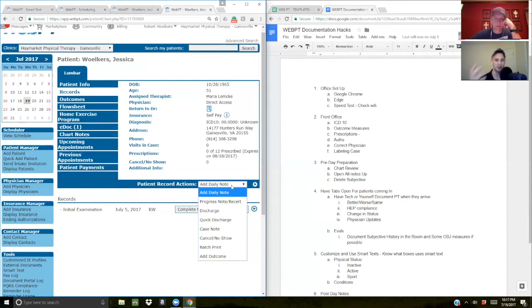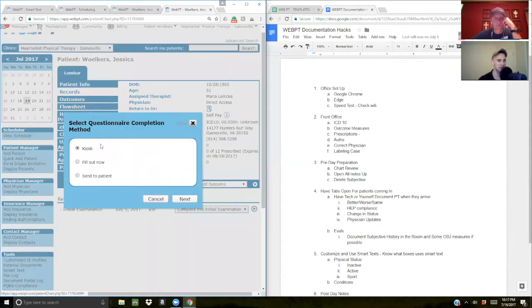Right, because what happens is I don't have the outcome measure. So I go into eDocs, I pull it out, I come in, I have a split screen like you're seeing now, and then I'm plugging in the information. So all I would do is go to add outcome. It gives you the opportunity for 3 things.